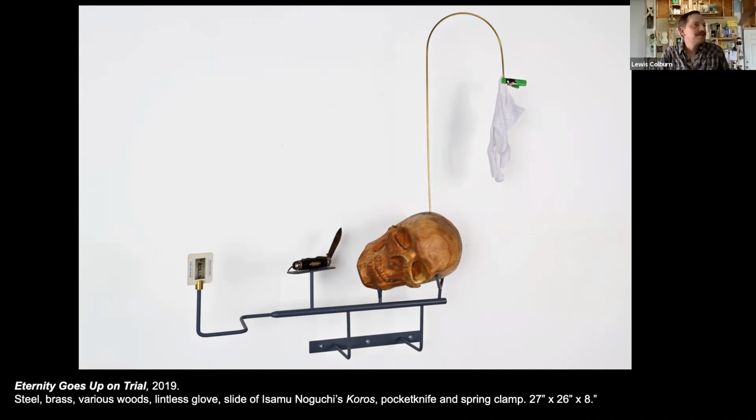So let's see. This is a digitally carved skull. This pocket knife that I've had for a long time.